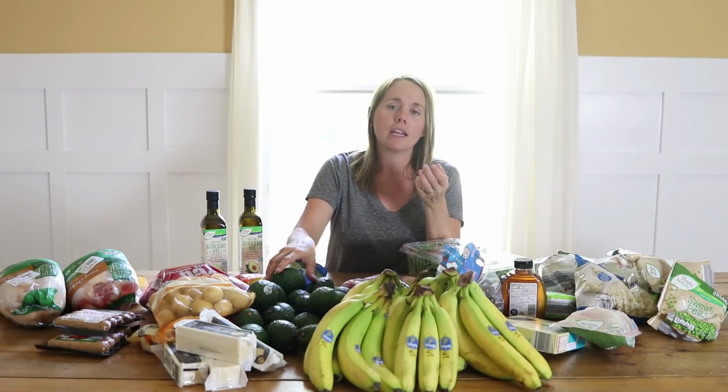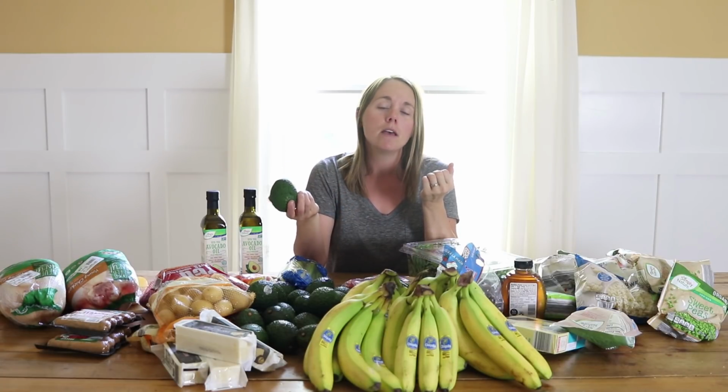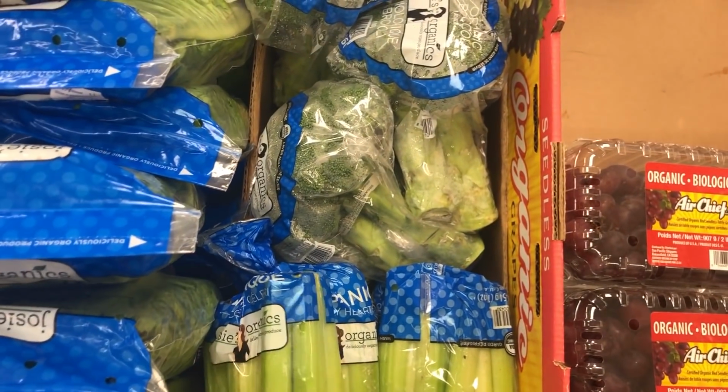I know some of you are gonna be jealous because avocados can be $2, $3 an avocado where you live. Where I live, they can easily be 20 to 40 cents, which is kind of a good price. And so because they were 75 cents, I just got 20 of them, and then I'll stock up again when they go on sale. Okay, then I have some organic celery and some organic carrots.